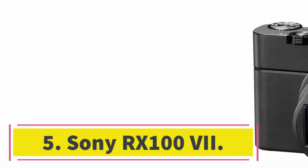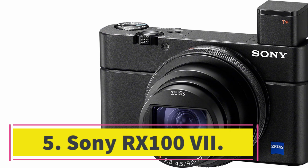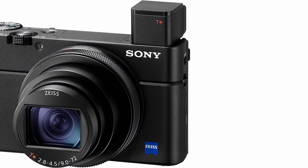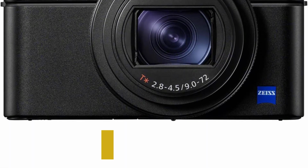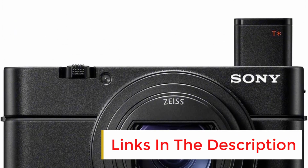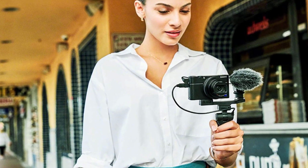Number 5. Sony RX100 VII. While smartphones have become the ultimate pocket cameras, there's something to be said for a high-quality point-and-shoot. Sony has filled the premium compact camera niche with 7 iterations of the Sony RX100 VII. It's a highly portable camera with a built-in zoom lens that makes it an ideal travel camera.